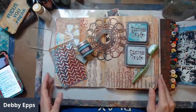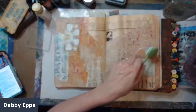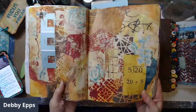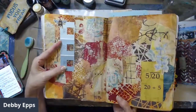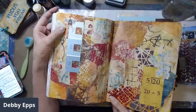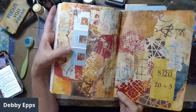All right. So today, let me show you, first of all, what I did with the pages that we worked on last Saturday. All right. This is where this one ended up. I added a card from Jersey, little ephemera from the, I don't know where I got that. Might have been from Jersey or it was in one of the mixed media kits. A little paint chip.